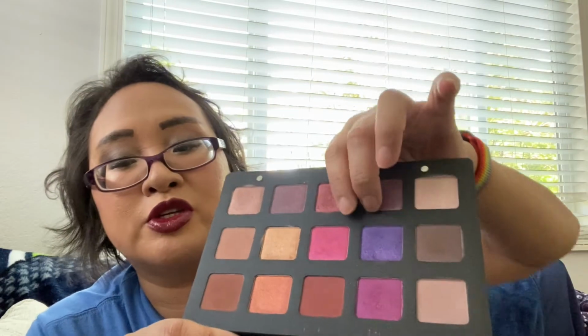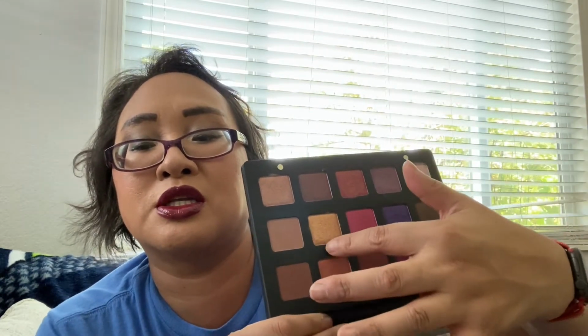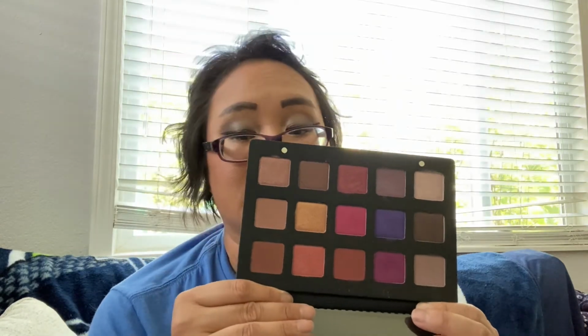I especially love these 2 shades here and the one right down below here. I also actually like this lighter one here. But all of these are really nice. I really like the looks I can get with this palette, which is why it made the top 3. It's just a really nice all-around palette, and I'm super happy to have it in my collection.